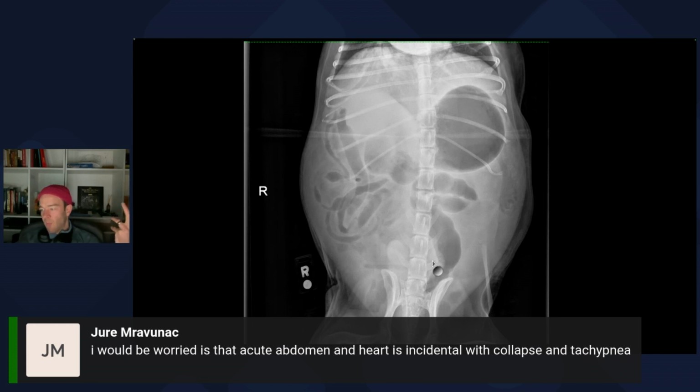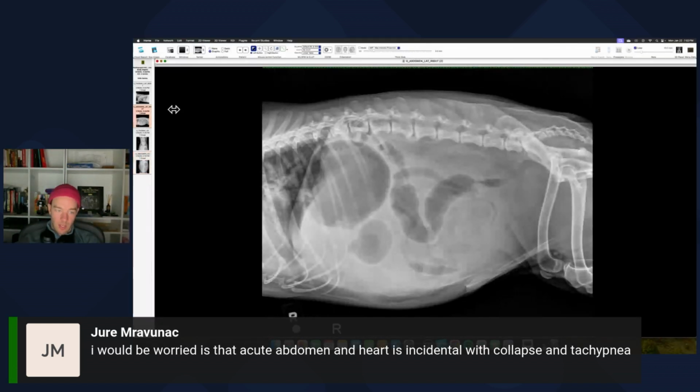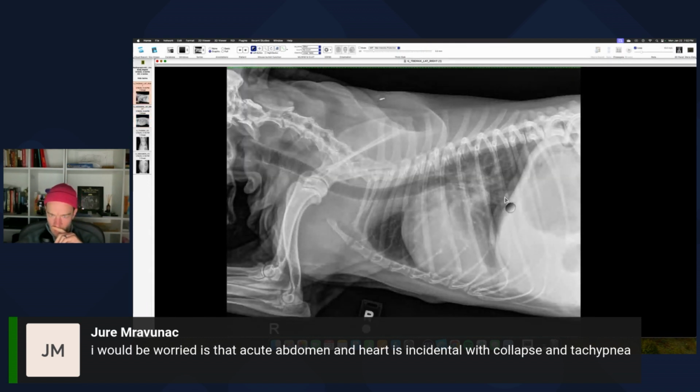I don't think I'd be worried that there's an acute abdomen; the heart is incidental to the collapse and the kidney. Some of the salient features here: is this the cardiac silhouette? Is the cava not huge? If you're worried about something in front of the liver causing congestion, typically this gets a little bit enlarged. Let's see if it's on this view. It's not horrible.